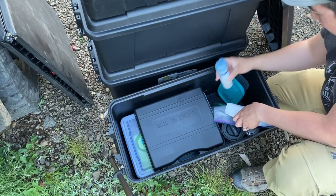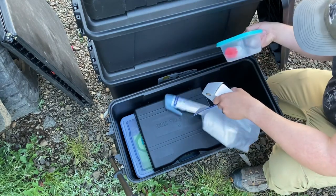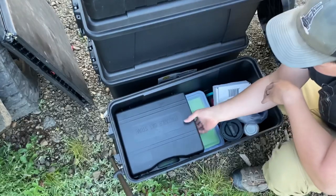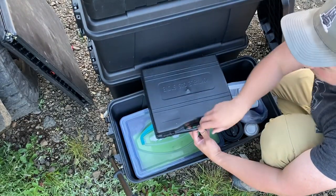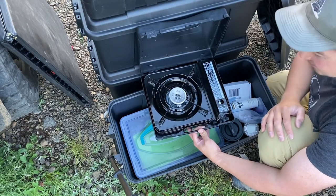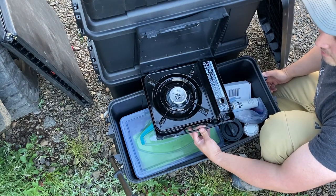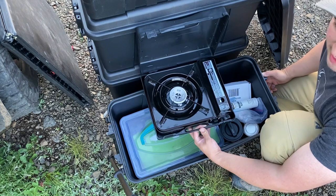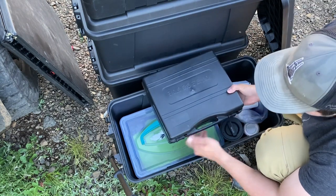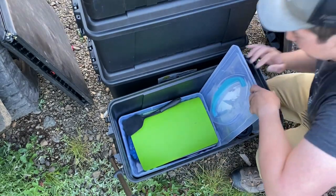Sunscreen, 100 SPF. Two headlamps. Some soap for washing dishes. Just kind of some miscellaneous stuff. This is my GS3500, I think. Little butane stove. I've kind of been digging this lately just because of the super small form factor, but I do have a two burner propane that my wife really likes to make breakfast and dinner on, so I might have to start bringing that. Harder to pack though. And then under here, I've got all of our camp kitchen stuff.